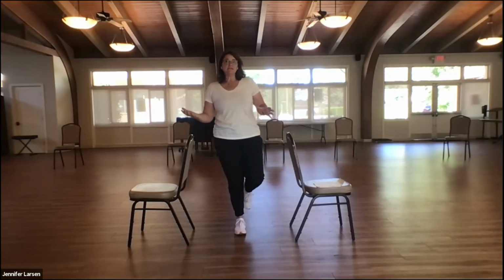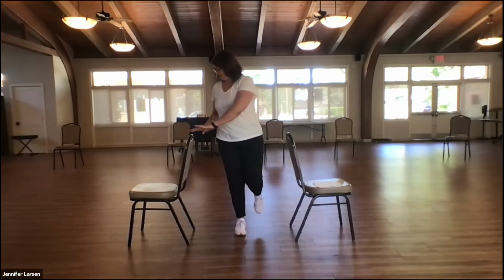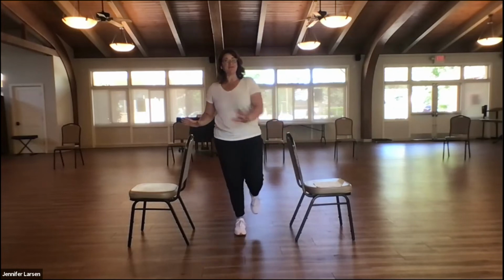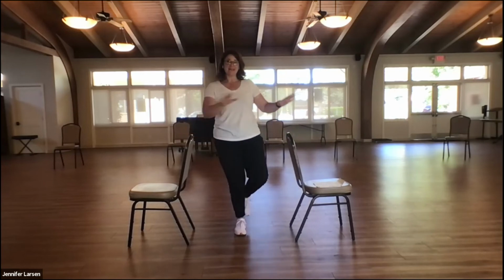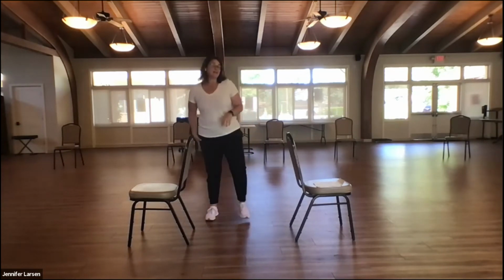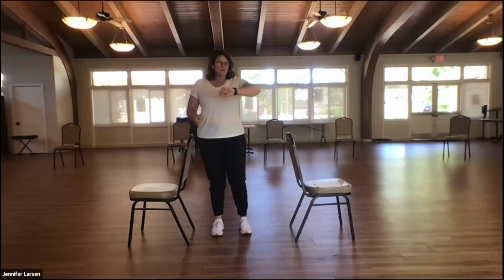If this is really easy, you may want to find something that you can touch to. So maybe you'll go side to side. That's hard for me also, side to side. So you can challenge yourself a little bit within that balance. That was a minute. Stand up, give that leg a shake. And we're going to switch it over.